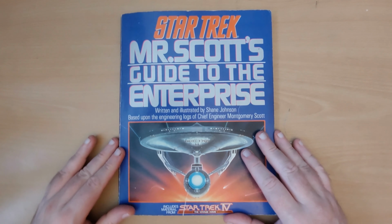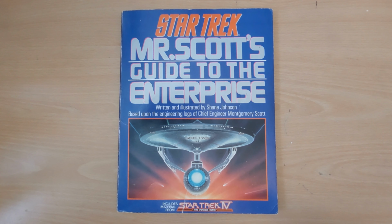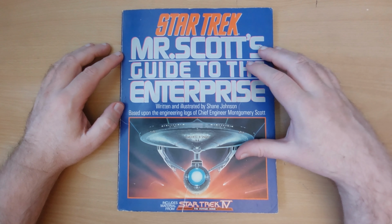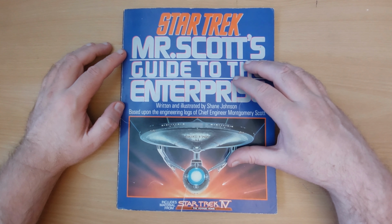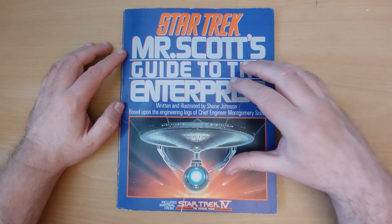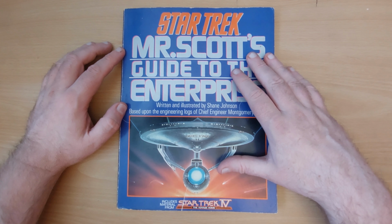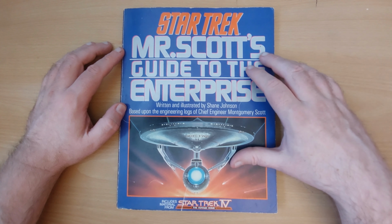Now, I love this book. I've always been a sucker for blueprints and that kind of thing, which is why I have so many of these types of books. But I believe this was the first one I got. There's a Star Trek book which came out before that, which documented different starships and technology from the original series. But I never picked that up until a few years after I got this one. This was the first one I got, and I absolutely adored it.